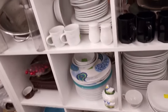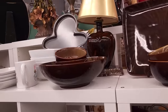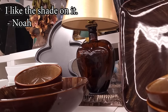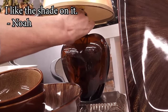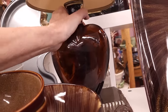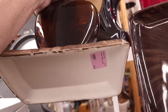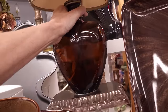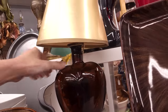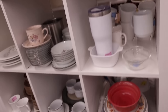Dish sets. We have a little bit of everything here. Look at that little lamp. That's like a root beer colored glass heart. Can't see where the price tag is at. It's on the bottom. It's $29.99. What a sweet little lamp. Kind of love it.